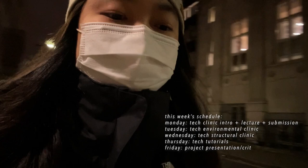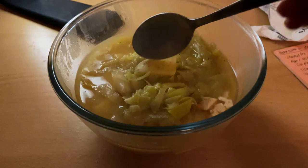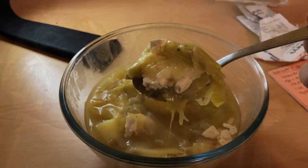Now I just can't wait to go home and make my soup for myself because it's quite cold. And yeah, see you. Looks unappetizing but tastes really good, I promise.